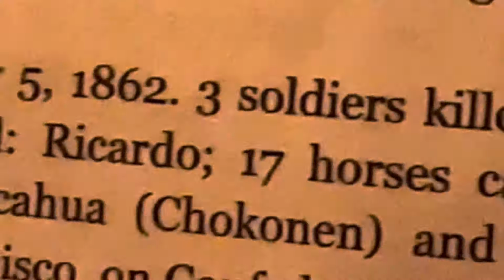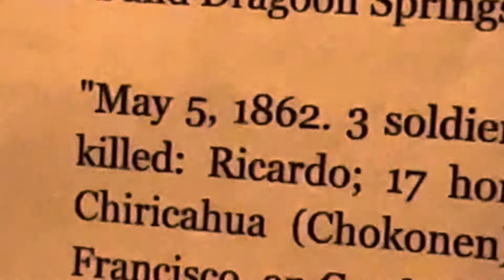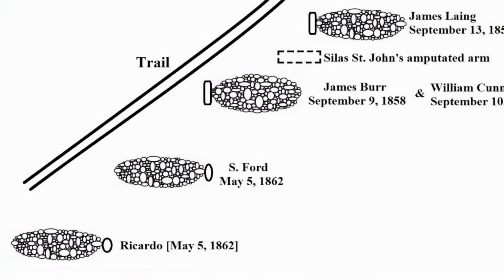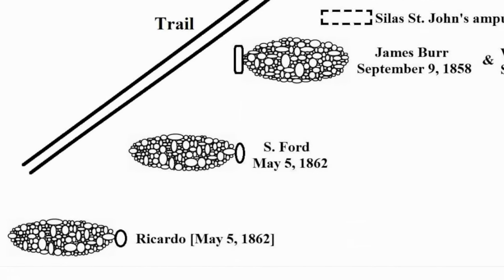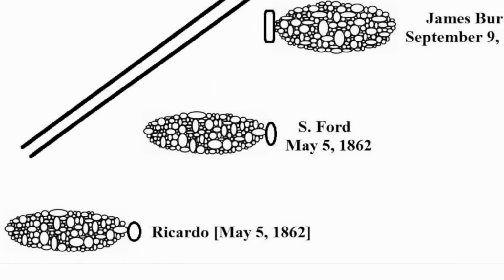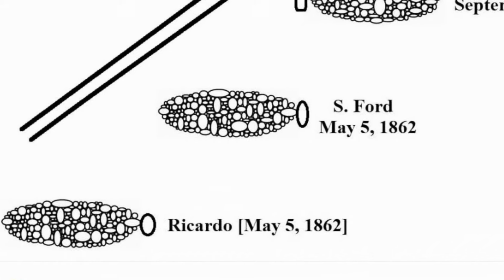A chronological record of the Confederate Army engagements in early May 1862, which were between Tucson and Dragoon Springs, adds a bit of clarity. May 5, 1862, 3 soldiers killed, including Sergeant Samuel B. Ford, 2 soldiers wounded, and 1 Mexican boy killed, Ricardo. Therefore, it could be safe to assume that the remaining 2 graves belonged to Samuel Ford, the only Confederate actually at the site, and Ricardo, the Mexican boy, both killed May 5, 1862, in a battle with the Apache.